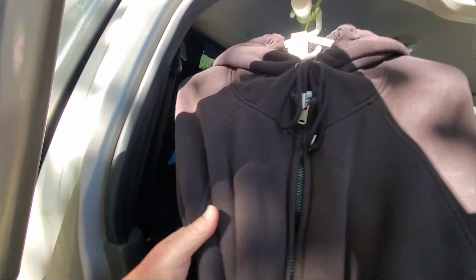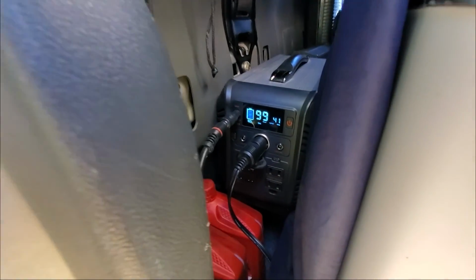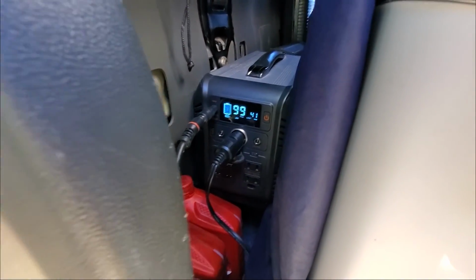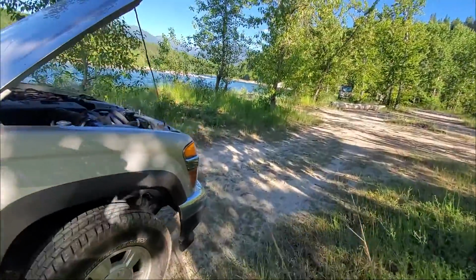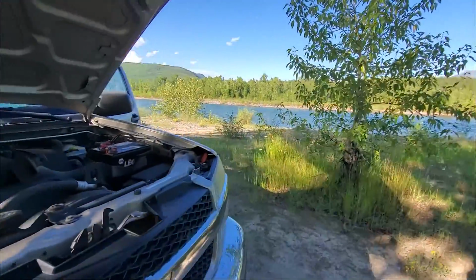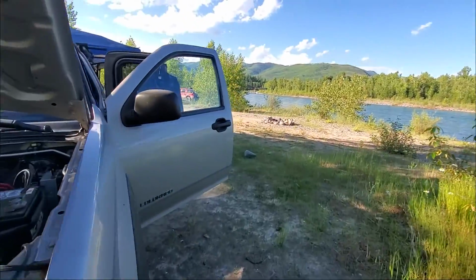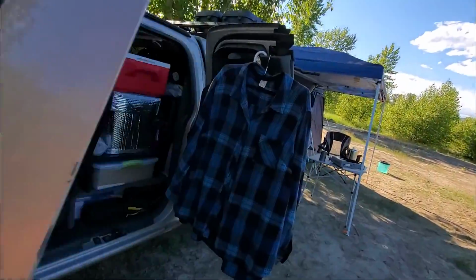Keep this shirt here to keep the sun from beating right on my fridge. Got my power station in there, all charged up at 100% with this bright sun. Anyway, I've got my hood up. I forgot to shut it. I was just checking the oil because I got a new oil change right before I left for my trip.